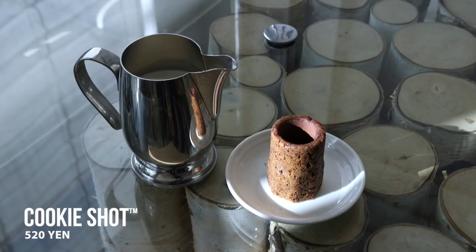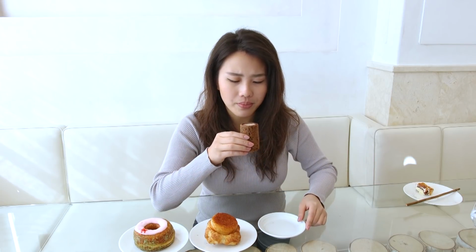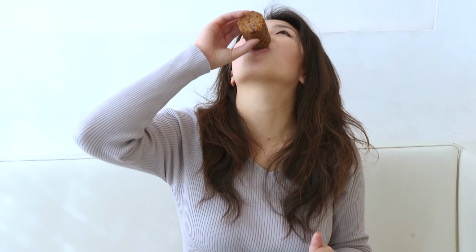So next, I'm going to try this cookie shot. The cookie cup, I guess, the shot glass, is actually thicker than I thought. Starting to turn into chocolate milk. Okay, let's try this. I don't know why, but the milk is really creamy. Creamier than I thought. Oh, this is amazing. Because the milk kind of melts the chocolate inside, when you drink it, in the end it kind of feels like you're drinking chocolate milk. I cannot get enough of this.